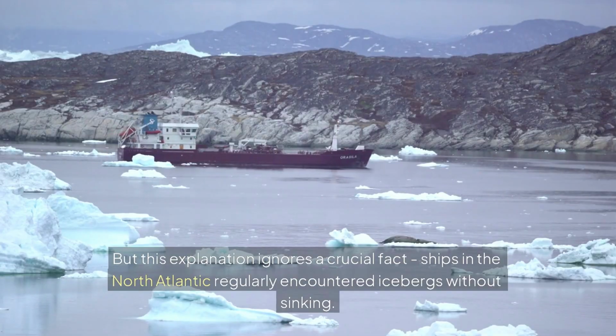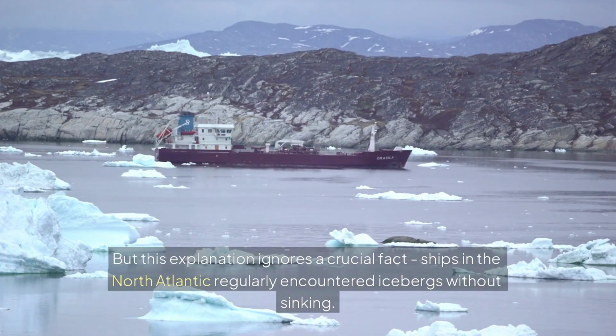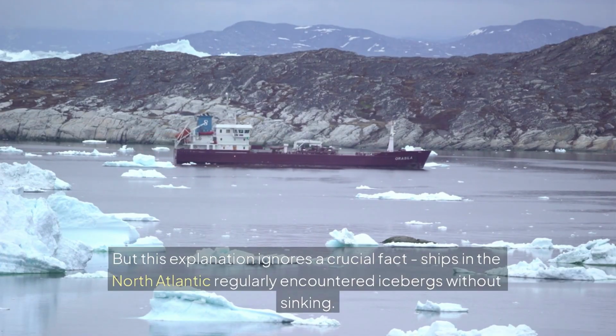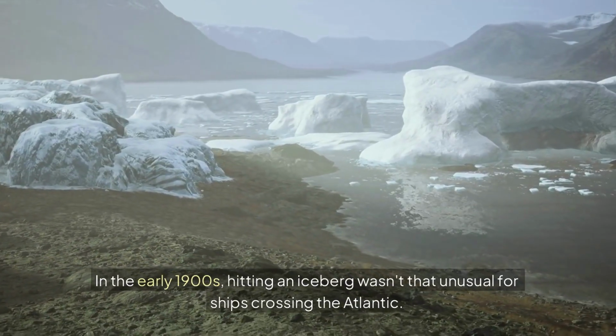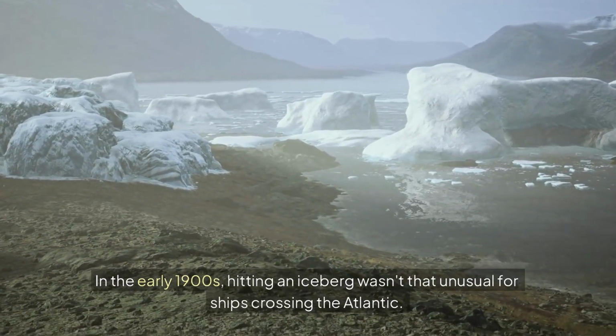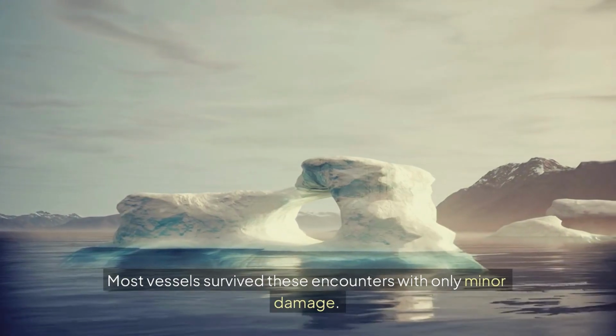But this explanation ignores a crucial fact. Ships in the North Atlantic regularly encountered icebergs without sinking. In the early 1900s, hitting an iceberg wasn't that unusual for ships crossing the Atlantic. Most vessels survived these encounters with only minor damage.